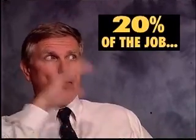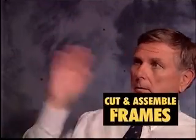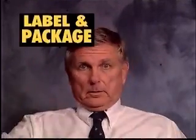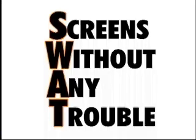Here's another fly in the ointment. When your screen machine is working, it only does 20% of what you actually need to do to manufacture your own screens. You still have to buy and inventory mesh, frame components, and hardware. You still have to cut the frames, install frame hardware, assemble frame pieces. You still have to attach warning labels, and there's additional handling needed to package the screens. Do you really have time to deal with all these pesky problems? Why not call in the SWAT team from Ritescreen and get all your screen needs without any trouble?